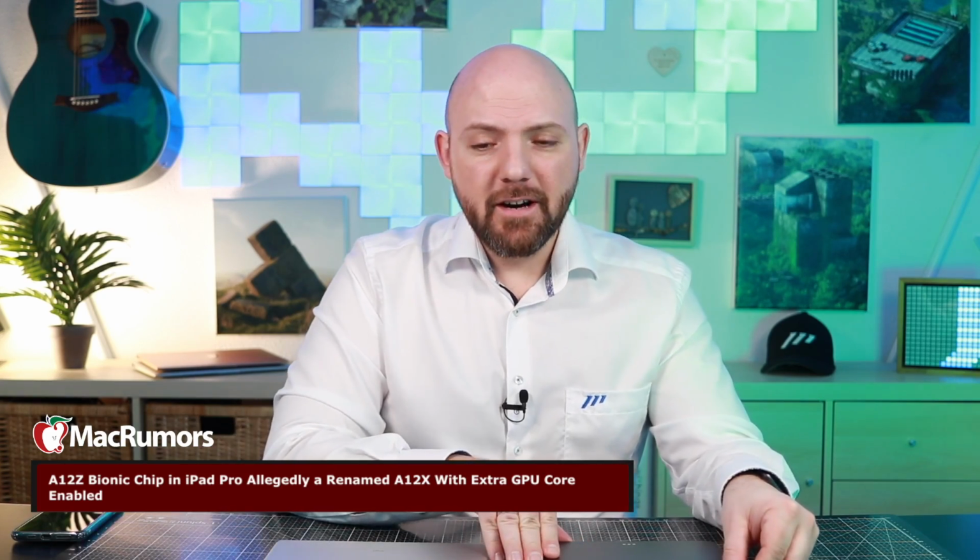If you look up the benchmarks between these two processors, the A12X from the iPad Pro 2018 and the A12Z from the 2020 Pro version, you won't see any difference. There's a bit of improvement in the GPU capabilities of this processor, however, it is not worth mentioning.